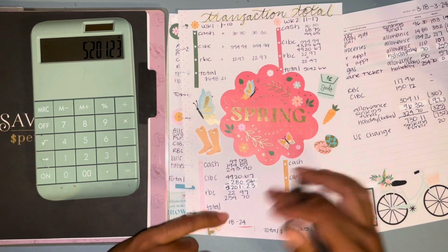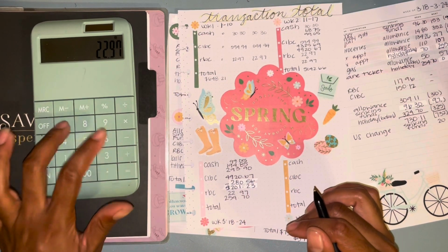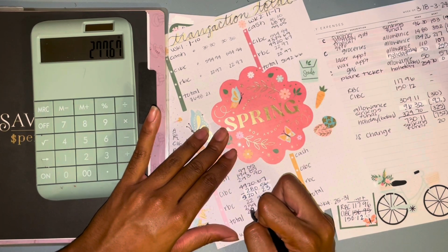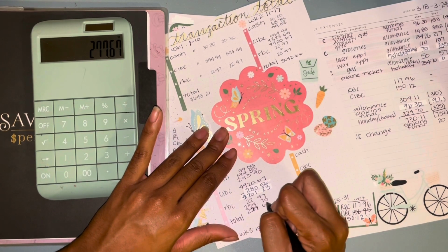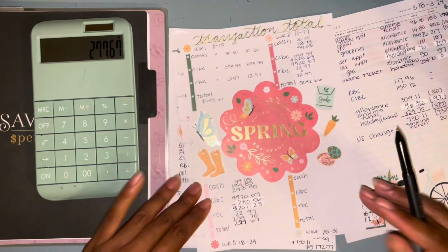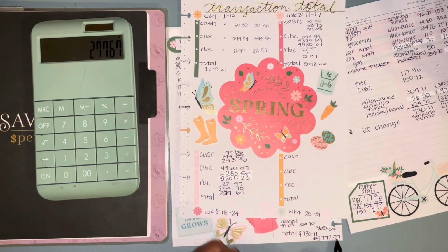So RBC was $22.97, and I spent $254.70 because my plane ticket came off of that. So $254.70 plus the $22.97 is a total of $277.67. So if I add these three totals up, it should equal the same total, this $5,772.77.